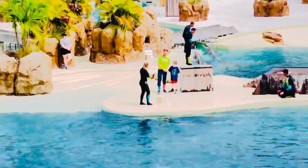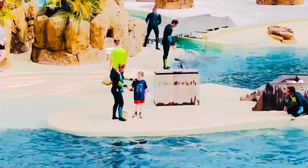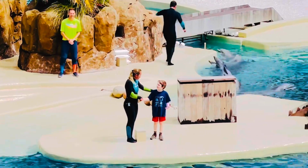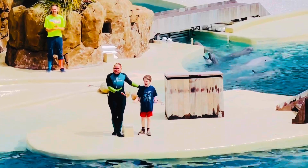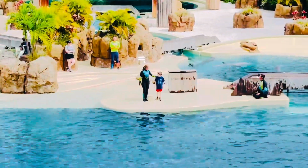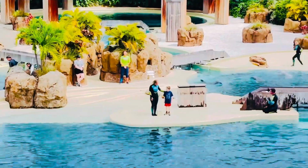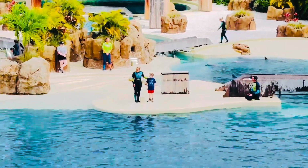So today I have joining me this young man. Hi there, what's your name? Maverick, it's so nice to meet you, Maverick. Where are you from? He's visiting us all the way from Michigan. Let's give him a very big SeaWorld welcome. All right, Maverick. Well, today you're going to help me show the audience how we build bonds and relationships with the dolphins that we take care of here every single day.